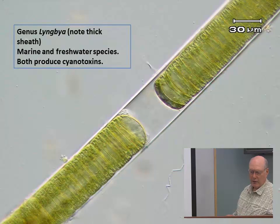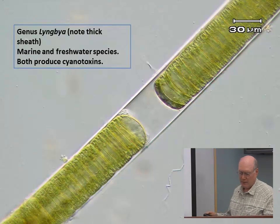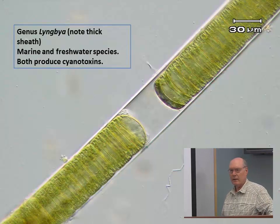And the genus Lyngbya I've thrown in. This is also in this group. This one can produce those contact toxins, lyngbyatoxin. But I like this one because it shows very well the sheath that surrounds this and how you can actually break the filament. And of course, if this was to grow, you could have false branching. Now, Lyngbya doesn't do that, but some do. These are fairly big. These cells are quite large. Notice the scale, 30 microns, so they're about 30, 40 microns across. Maybe 5, 10 times the size of the Microcystis cell.